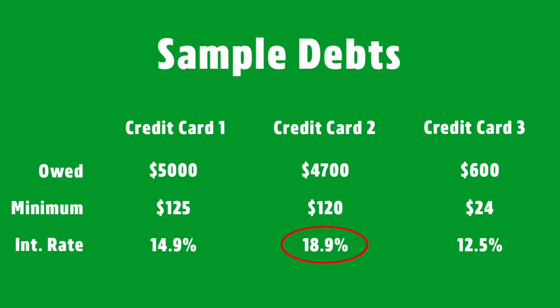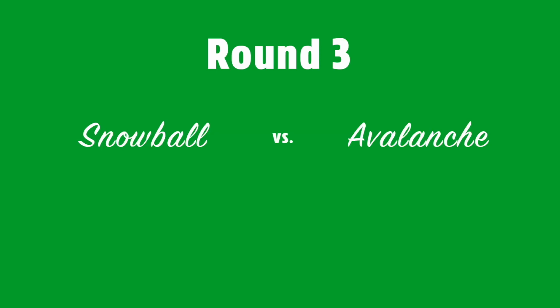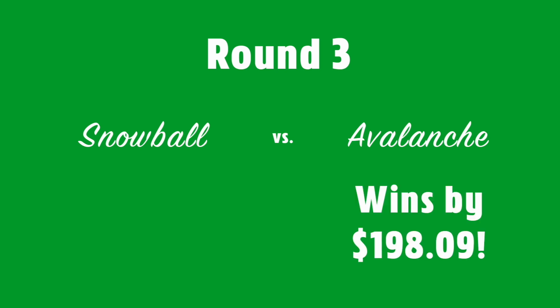For the third and final test, we're going to reset our numbers, and this time we're going to increase the interest rate of credit card 2 all the way up to 18.9%. If you had some financial troubles in the past, your interest rate could be this or even higher, so let's see how that works out. With a little quick handy-dandy math done by the website, turns out, drumroll please, the winner is Avalanche Method.